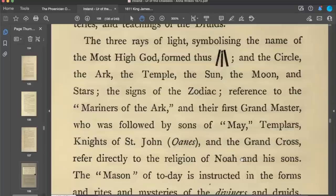All right, you hear this? Oannes, John, St. John, Oannes, St. John. What are we going on? The Grand Cross. We're talking about Templars. Who's the original Templars? Grand Masters. What's going on here? Directly to the religion of Noah and his sons.